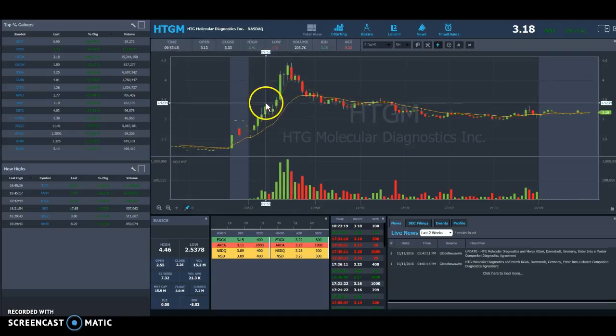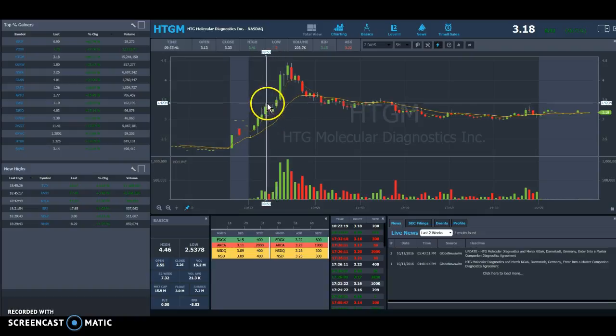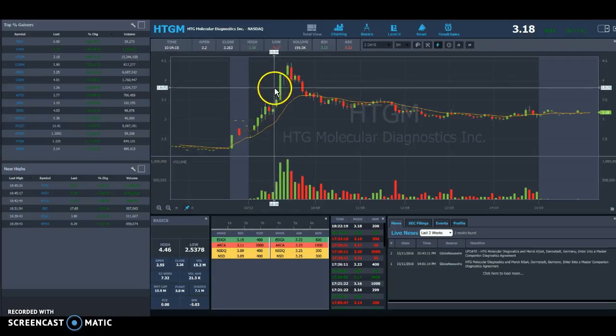So here's what I was looking for: a break above this level, a 5-minute setup where it pulls back, I get in on the first green candle to make a new high, it breaks above that high, and off it goes. I sell on the way up and take my profits.